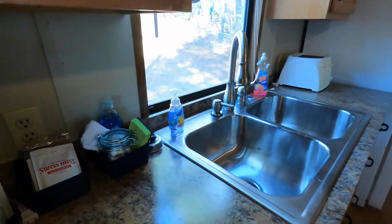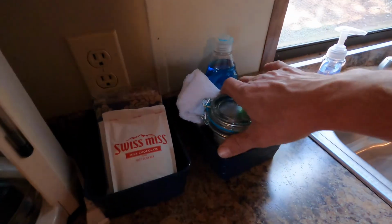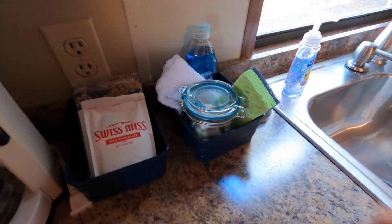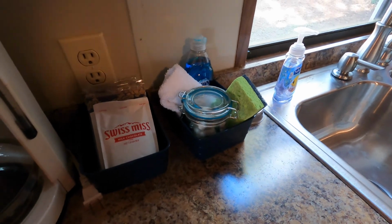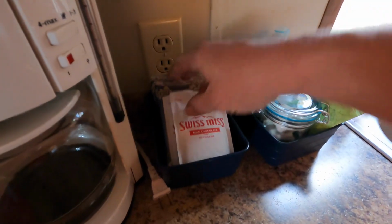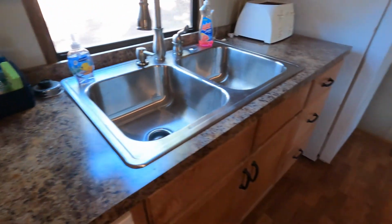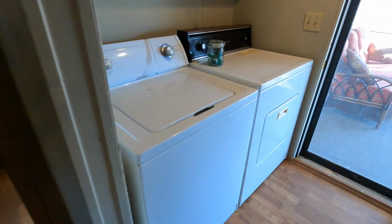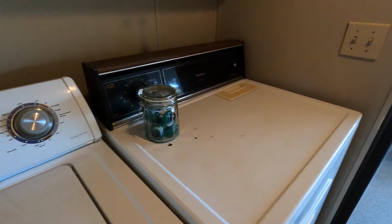We do provide a fair amount of pods for the dishwashers, dish soap in case you do by hand, some hot chocolate and coffee for your stay. On the wash machine, we've got some Tide Pods here for you also.